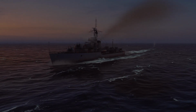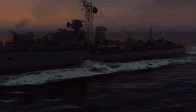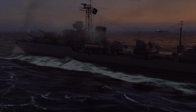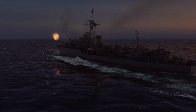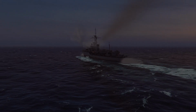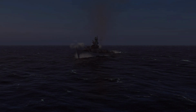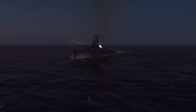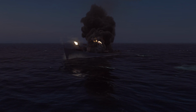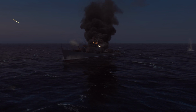Khaibar is hit again. Another amidships. Hit track 7001. And scores hits too. Undort is hit amidships and starts to burn. Hit track 7001. New surface contact detected.